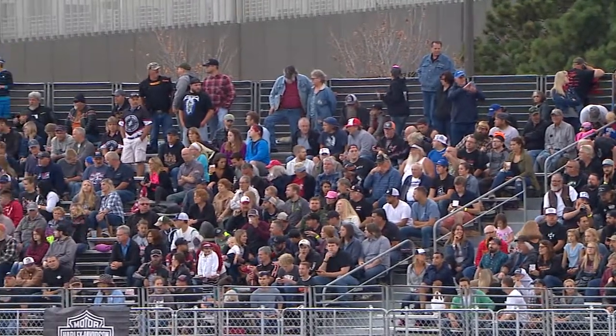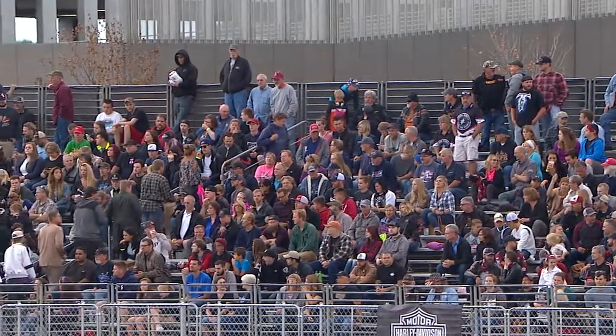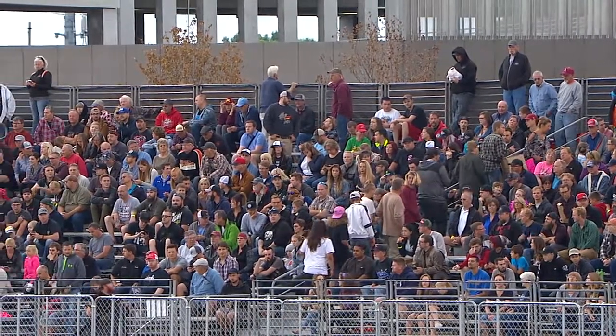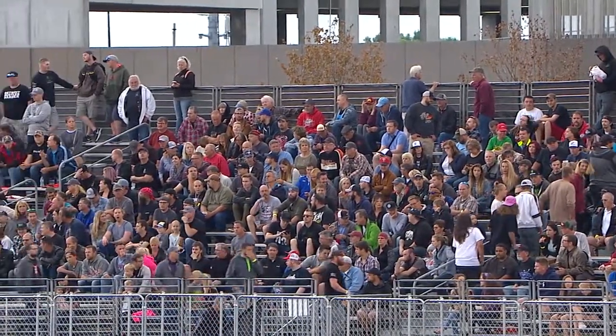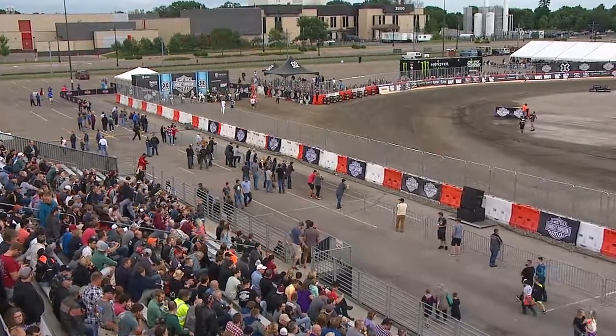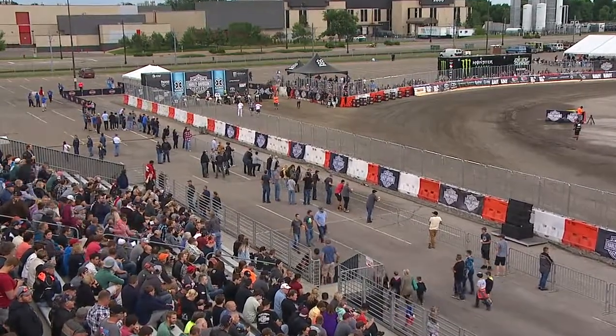100%. We're getting a good look at the fans here, and there has been a solid stream of people coming in. And don't forget, the Harley Davidson flat track is still over an hour away, if I'm not mistaken. I'm expecting huge crowds here. Yeah, I think the stands are going to be completely full.